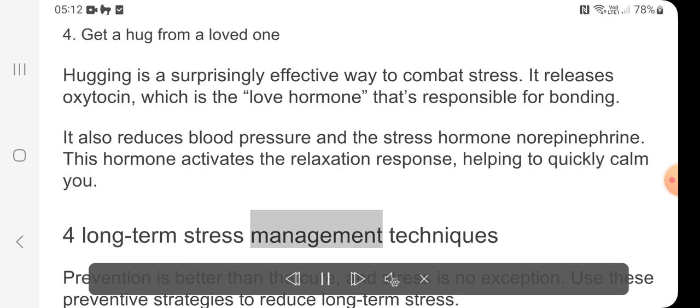For long-term stress management techniques. Prevention is better than the cure, and stress is no exception. Use these preventive strategies to reduce long-term stress.